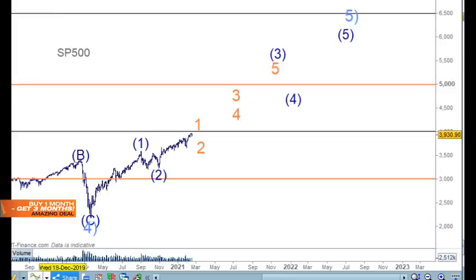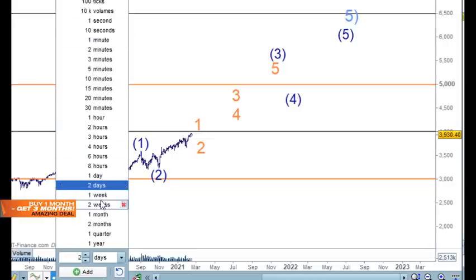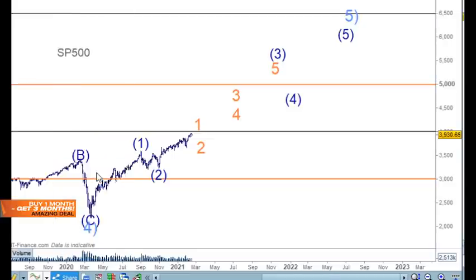Anyway, for this to occur, we would need the 4,000 as a support, wouldn't we? Even if we had a reaction back here, we'd still need to see it there. But I'd expect something like this move, well, this is at the old high here, but having some sort of correction at this level would be natural.